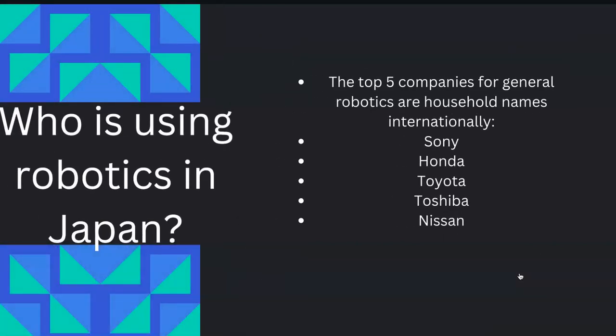Who is using robotics in Japan? Many people use robotics, but I decided to focus on the main companies that are using robotics. The top 5 companies for general robotics are household names internationally, such as Sony, Honda, Toyota, Toshiba, and Nissan.